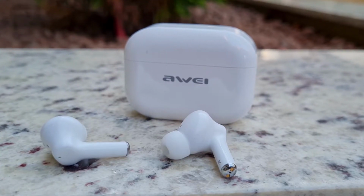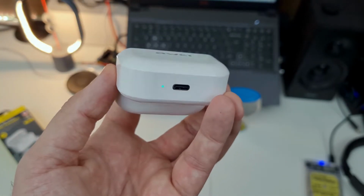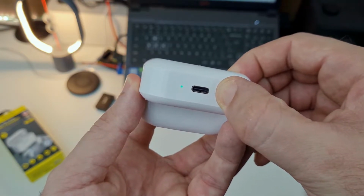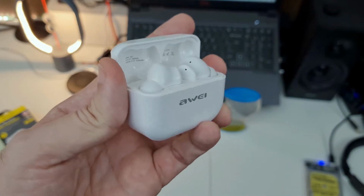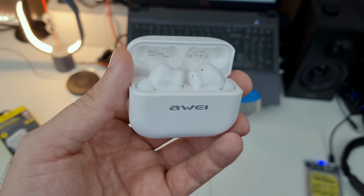The first different feature I noticed about the TA1 was their syncing process. You must keep them inside the case, then you open the lid and press a lower button so that they enter the pairing mode. After that, I think that the Bluetooth 5 connection was very stable with no audio drops, and it also connects to the smartphone very quickly whenever I open the lid.